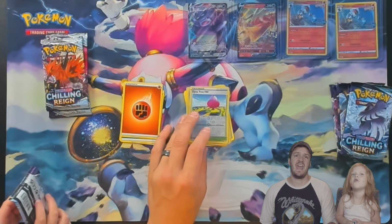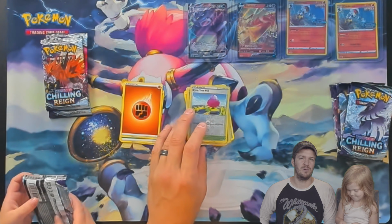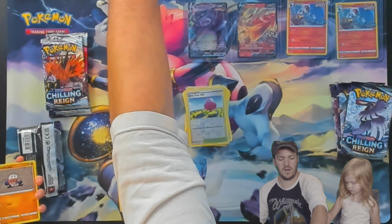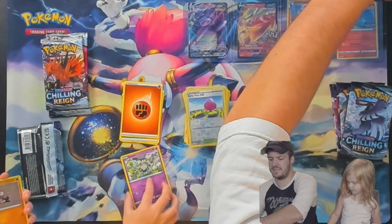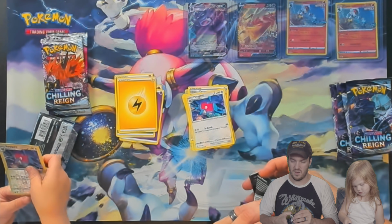Tapu Fini! Tapu Fini! Tapu Fini! My real OGs get that. All right, code card. Oh, we got a Porygon. Delicate hands, my girl, delicate hands. A Porygon too. And a Zebstrika. All right, Chilling Rain, what do you have for me?